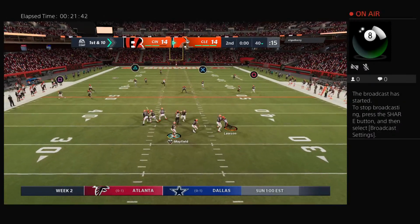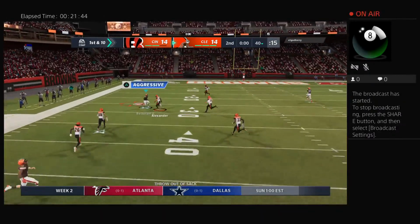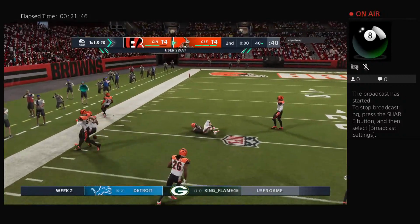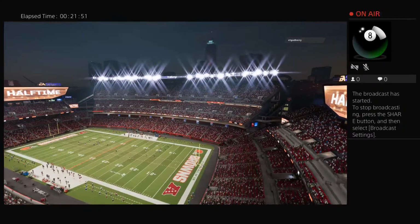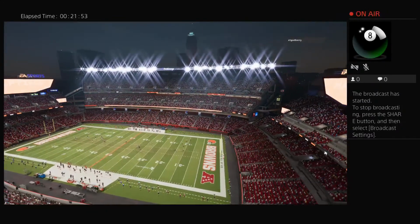Final play of the half, Mayfield. He'll let it go deep for Beckham. And he knocks the ball away, and it falls incomplete. So thanks to the late touchdown, it's a tie ball game here heading to break.